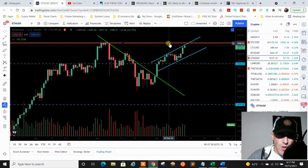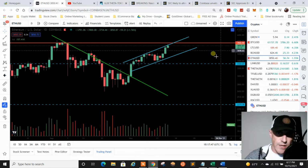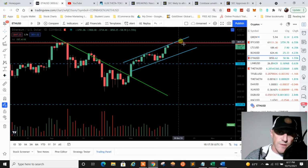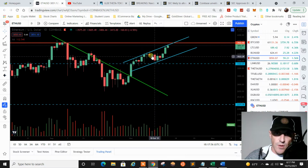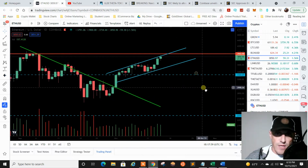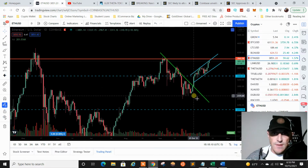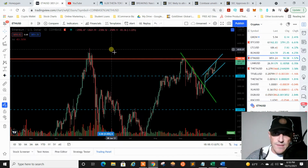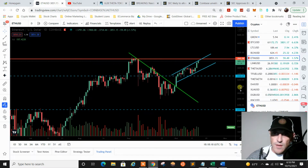But I would say our short-term resistance right now is at $3,940. So we've got an upward wedge going here on Ethereum. All we have to do is close above this upward resistance line on the channel. You can call it an ascending wedge as well. If we close above that and flip this resistance here at $3,945 into support, you're going to be looking at prices going back up to all-time highs, where we were back in early May. And then from there, it's off to the races.